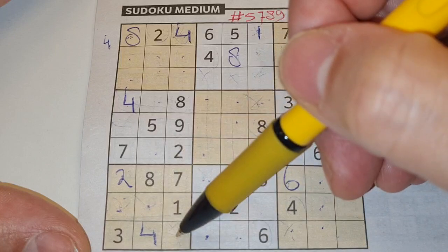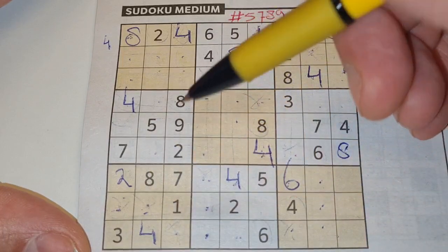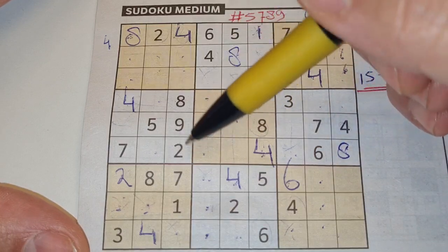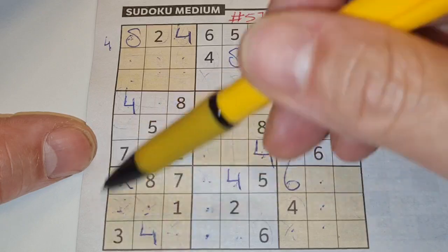5, 9, and 6. Well, we have here 3 missing numbers in this big square.